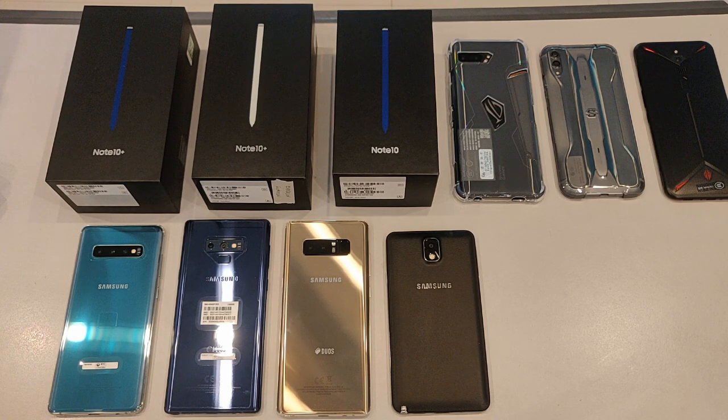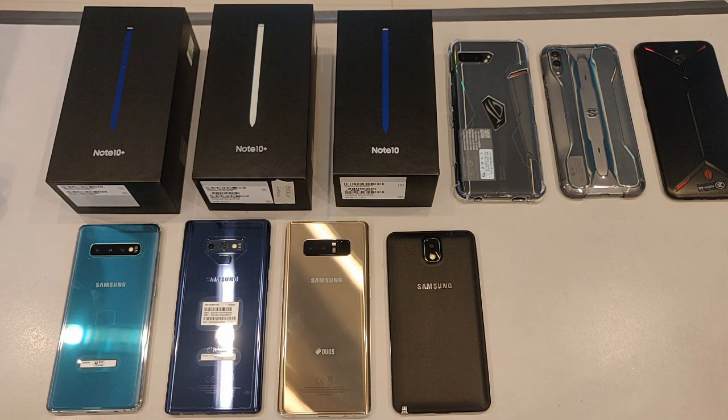I won't go into too much detail on the specs of the Note 10 that you have here. I'm going to be covering it in another video. Alright, back to the question at hand. Should you upgrade? In all honesty, if you've got a recent flagship phone within the last 2 years, you really won't notice the difference in day-to-day use.